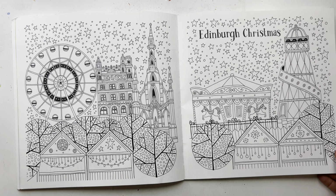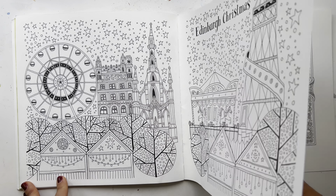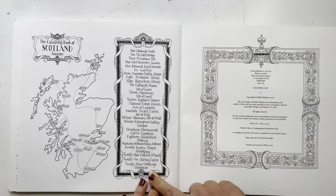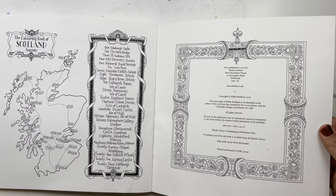Oh, that's beautiful. Wow. That'll be nice for the winter. And that is the list of all the places that were covered. It looks like it was published in 2016.